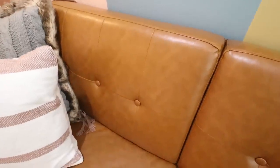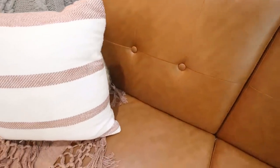I didn't want to invest a lot of money in such a trendy leather color, and so I decided just to dip my toe in the waters of that whole cognac color by ordering something off of Amazon. So I will link it below if it's still in stock. I would actually recommend it.